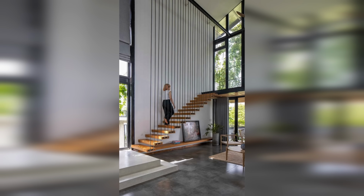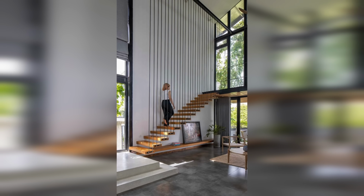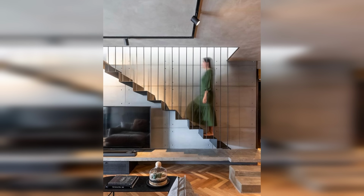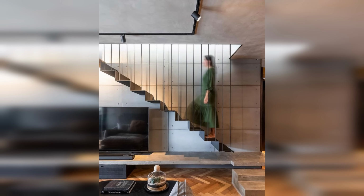I also love this solution here. I think it's beautifully integrated with the rest of the house, like the architectural style. It's not like a regular handrail. If you want something more bold and more dramatic, I love this solution here.